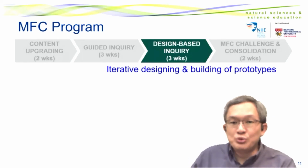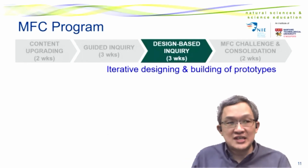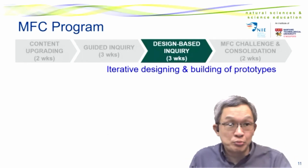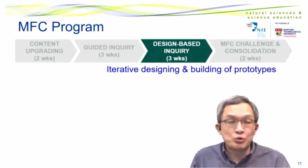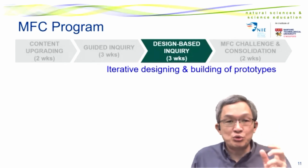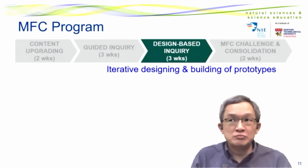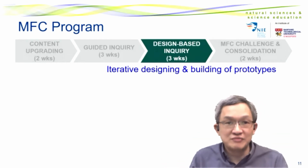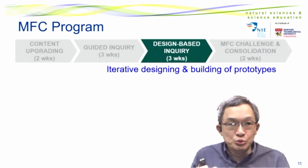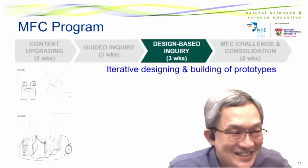And the design-based inquiry came in with this idea of an iterative design of a prototype. So there's an engineering approach to this, there's engineering design required. But the key thing that drives the design-based inquiry is this idea of iteration. You make and you fail. So mathematicians, you're familiar with the idea of productive failure, and you will have to, in a sense, fail to learn from it, right? Experience is the name we give our mistakes.